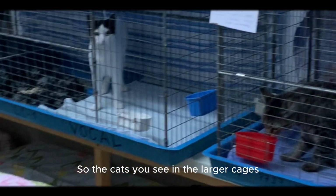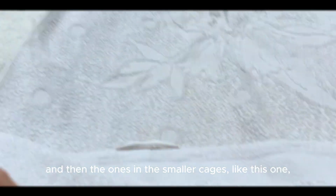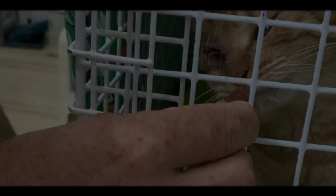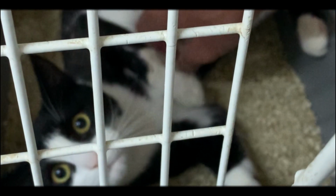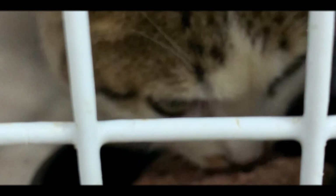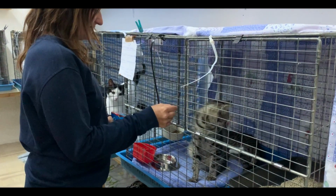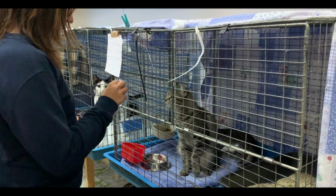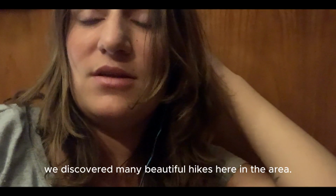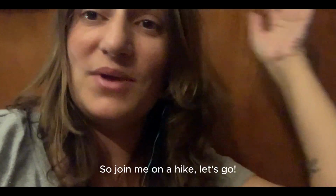So the cats you see in the larger cages, those are the ones that are there because of a medical treatment, and then the ones in the smaller cages like this one, this just got neutered and just woke up. So we still had a rental car, and we discovered many beautiful hikes here in the area. There are many gorges, and one of them is Sarakinas Gorge. So join me in a hike. Let's go.